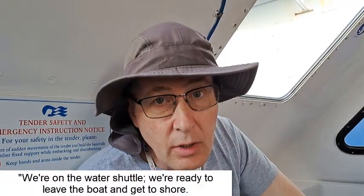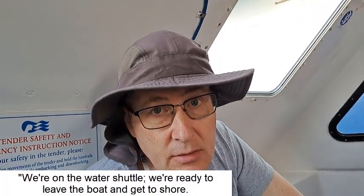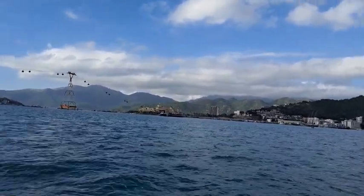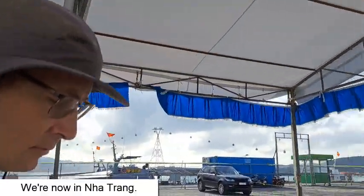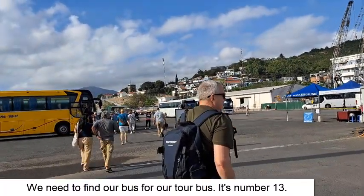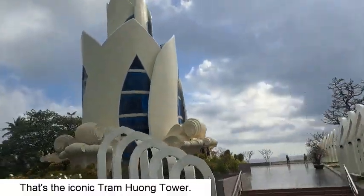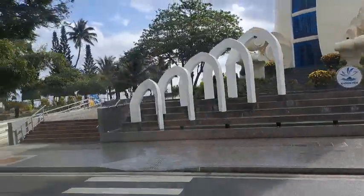We're on the water shuttle, getting ready to leave the boat and head to shore. Sounds good. That was some fun. We need to find our bus for our tour. It's number 13. No rain today, it's not the rainy season, just the heat making us sweat on the road.